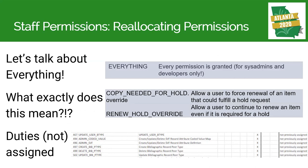We found the brief or sometimes similar descriptions for some permissions challenging. So the difference between copy needed for hold override and renew hold override are not entirely clear. We also found some permissions that were not assigned to anyone, most likely because they were part of the everything set of permissions, but we wanted to assign them to at least the global admin account just in case.